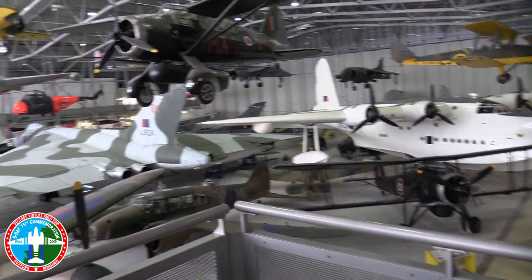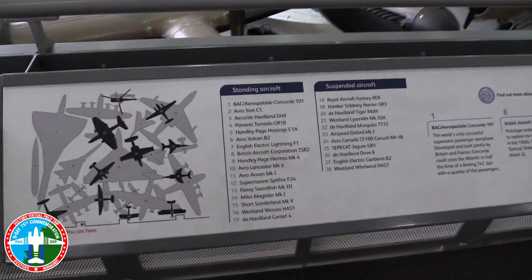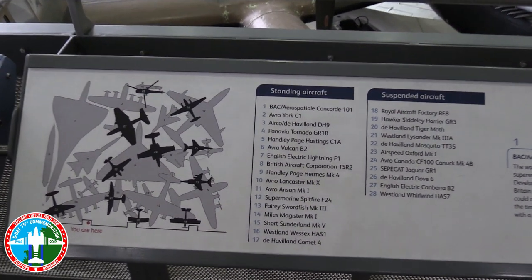Saber, look at the map right there. Look at how it has the aircraft slammed into this hangar. You'll see that, chat.